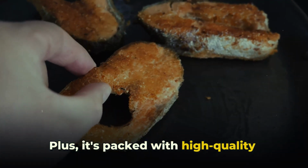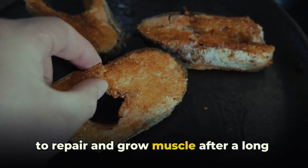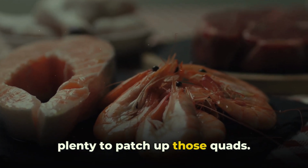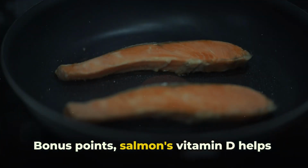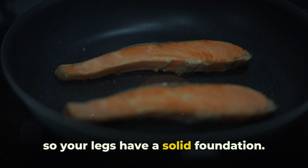Plus, it's packed with high-quality protein, the building blocks your body uses to repair and grow muscle after a long day on your feet. A 4-ounce serving gives you about 25 grams of protein, plenty to patch up those quads. Grill it with a little lemon, bake it with some herbs, or even try it smoked on a salad. Bonus points, salmon's vitamin D helps your bones stay sturdy, so your legs have a solid foundation.